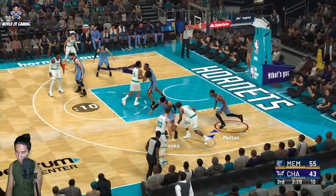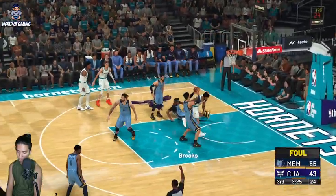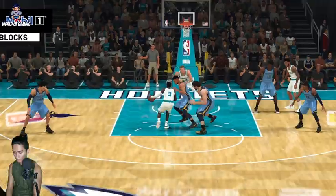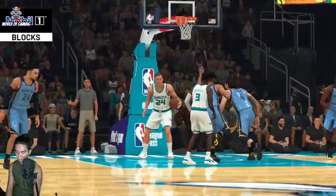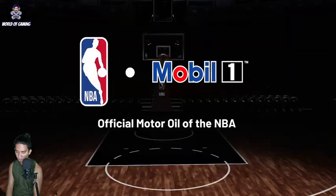Oubre on the wing. He's guarded by Melton for three. Hayward, and there's the foul. It's on Miles Bridges. That's foul number two for him. A fantastic mobile one block. This one deserves another look. And a block like that sends a message. One that says we're not giving up this lead.